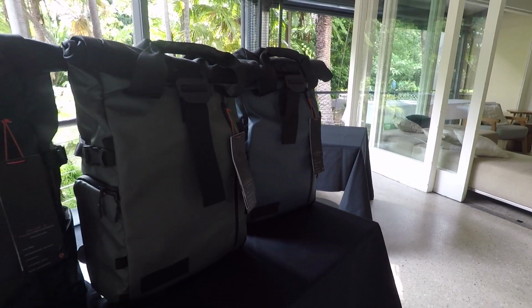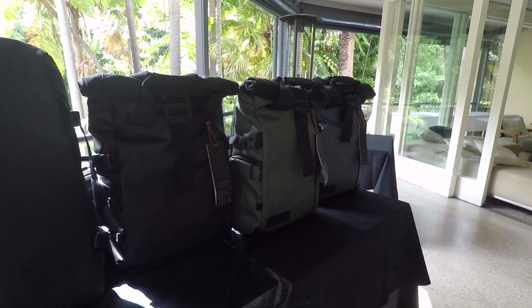Now, this is the Wandrd Provoke 31, and I came across this bag at an event that I was at for Fujifilm, where they had some distributors there showcasing some of their products. And I'm always a sucker when I see photographic equipment. I've got to go over and check it out. But these bags had quite a big crowd around them, and the reason was because they are really quite cleverly designed.